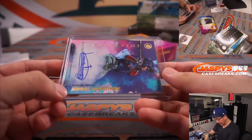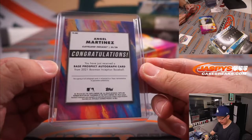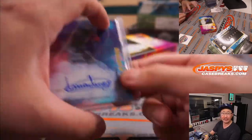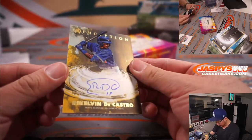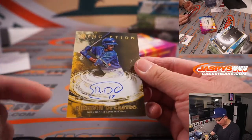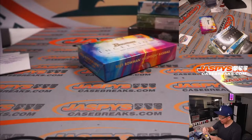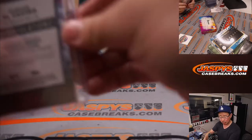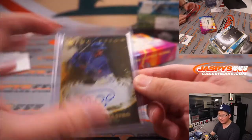There's, for the Indians, Angel Martinez, 457 out of 600. That's for TJ and the Cleveland Guardians. And here's Raikelvin DeCastro, 12 out of 50, also knee-deep in the primordial suit, waist-deep in the primordial suit. And that is for Toronto. That's going to go to Carl, primordial prospect.